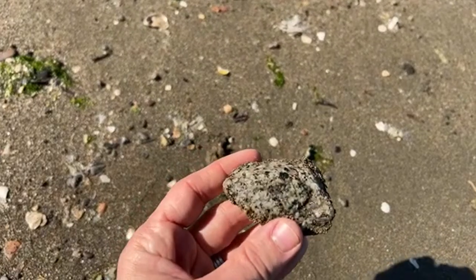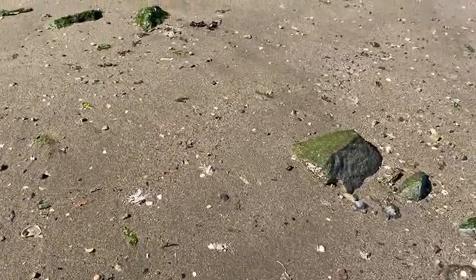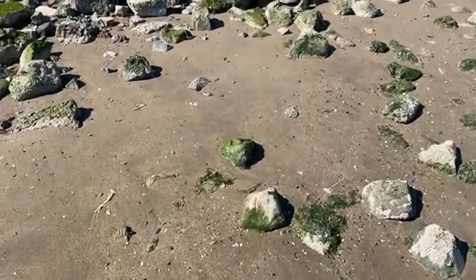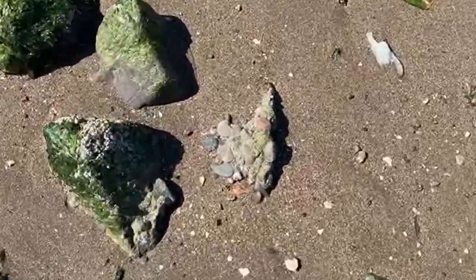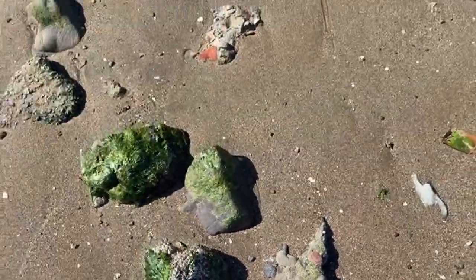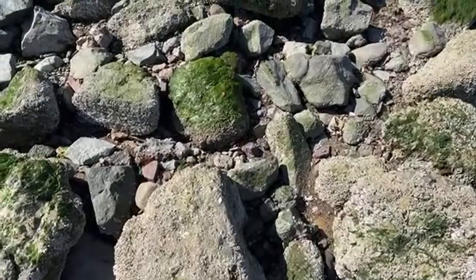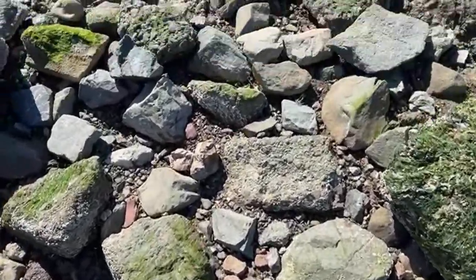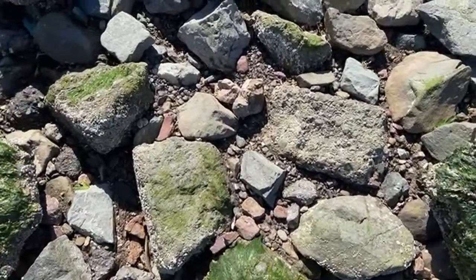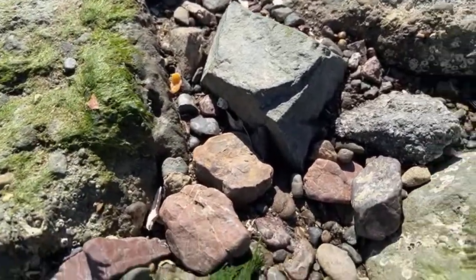Oh, and a big piece of that potential moonstone stuff. That one's even way more granite-like. It's got a lot of mixed minerals in there. Big old cemented conglomerate. Alright. On the lookout for beach glass. Oh, good call, Wild. There are actually some cool rocks up here. Definitely good call to come back up here. Little piece of shell there.